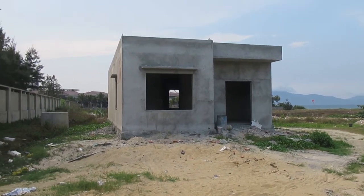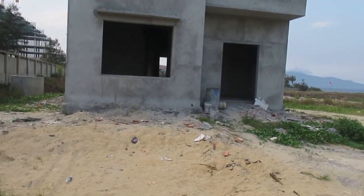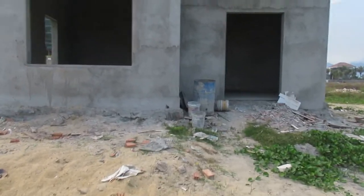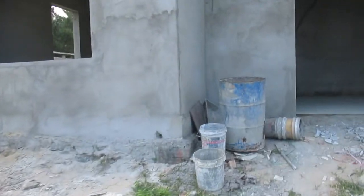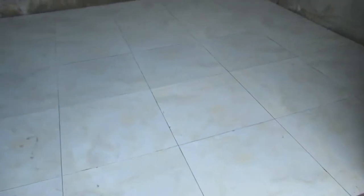This is across the street from Wah's place, and I watched him build it. It's basically a concrete frame. Ferro concrete, they use rebar and concrete and make a frame and then they fill it in with brick. There's remnants. And this has been rendered. Oh, look, there's tile in. Cool.